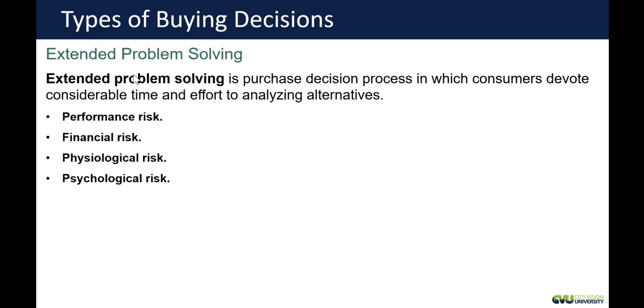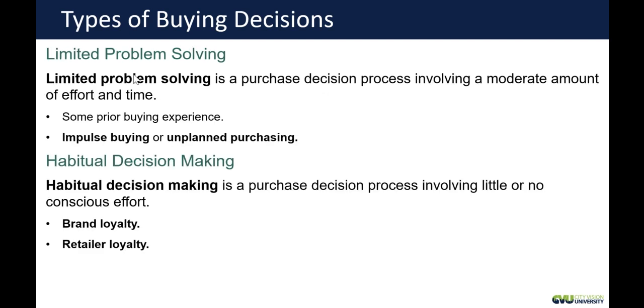Because there's a huge performance risk if you buy a lemon, and financial risk. It's an expensive purchase, right? So there's this idea of, is this going to hurt us financially? Is it going to be something we can afford, right? Not so much physiological risk, where something physical, or psychological risk, but there are these different things that can come up in this decision process that a retailer should understand, right? So understanding that there's a lot of things that go into these decision processes, especially extended, that's an important thing.